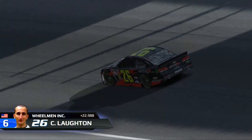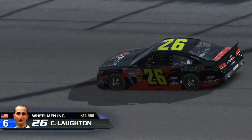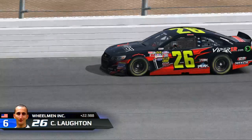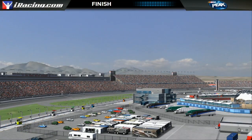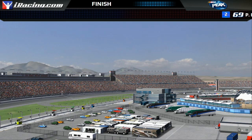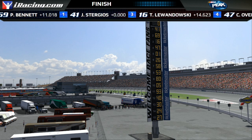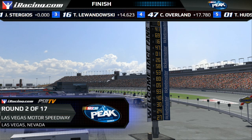Chad Lawton, 6th place finisher here tonight at the Las Vegas Motor Speedway. Tim, final thoughts before we close off the show. And Tony, it was a fantastic race at the Las Vegas Motor Speedway, and it seems like every time we come here, it always puts on a great show. And for the second time in 3 years, it is Jake Sturgis coming away with the victory.